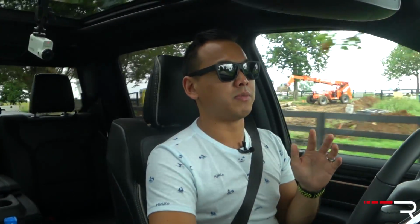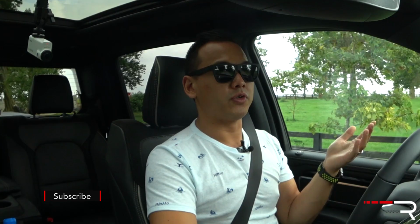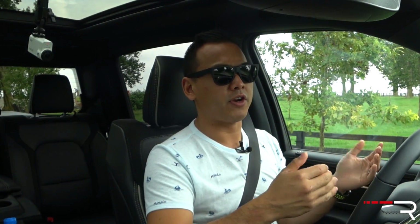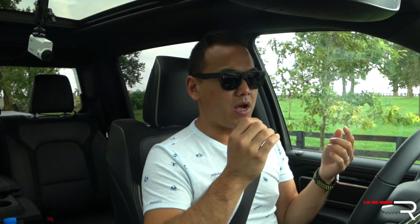What the eTorque does, however, is allow for the start-stop system to be the best start-stop system I've ever tried. So to show you that, I'm going to come to a stop here. And the engine doesn't even shut off. You'll still kind of come to a stop and coast. As soon as you put your foot down, the engine shuts off there, and you barely notice it turn off. And unlike most other start-stop systems, the engine itself is so quick to restart.